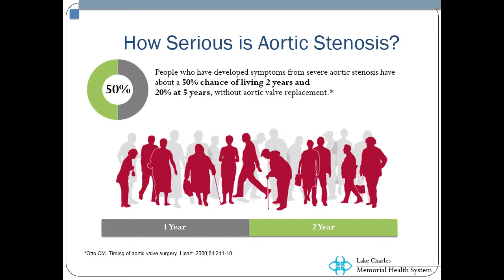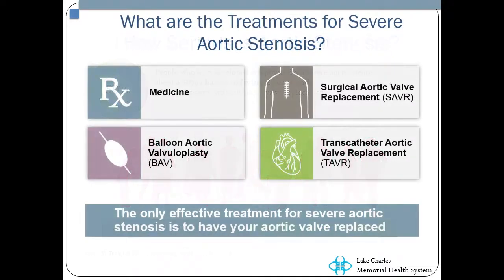So what are the treatments? We have medicines up here. I can tell you there's no medicine in the world that's going to dissolve that calcium and make your valve open, okay? So you can kind of X that one out.